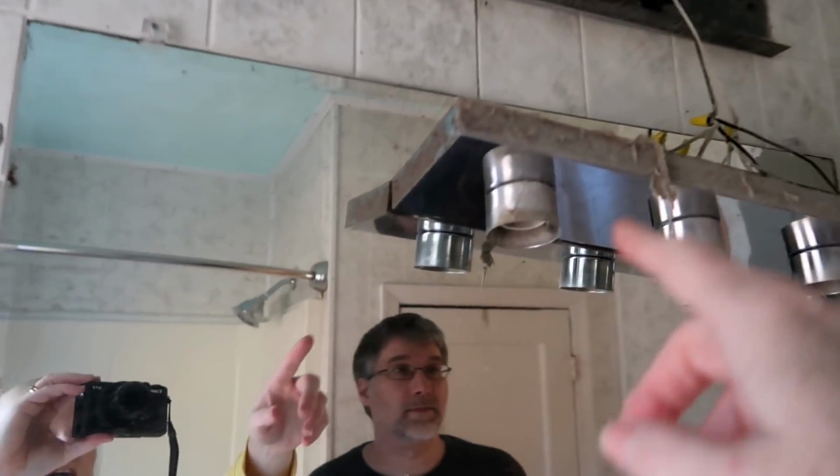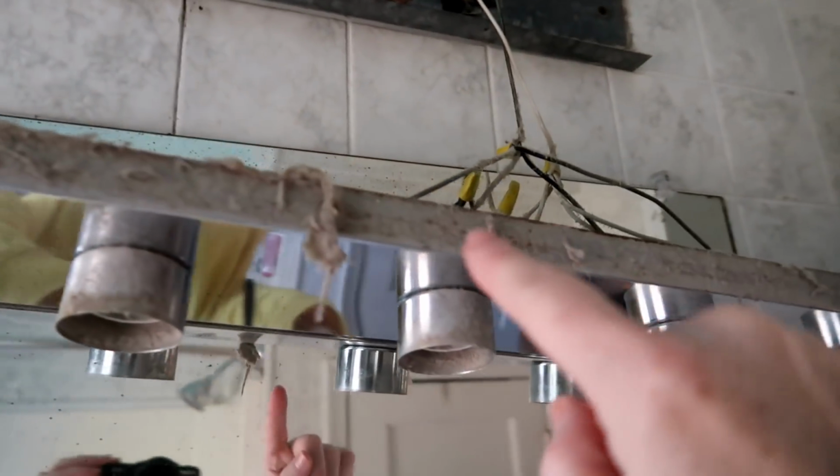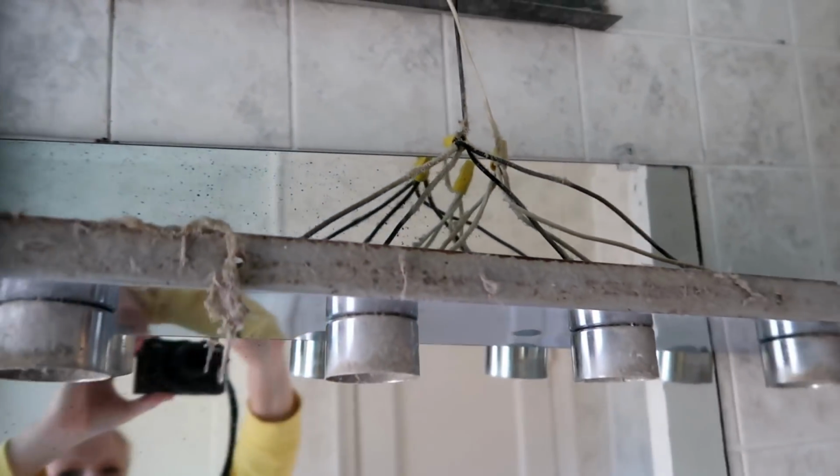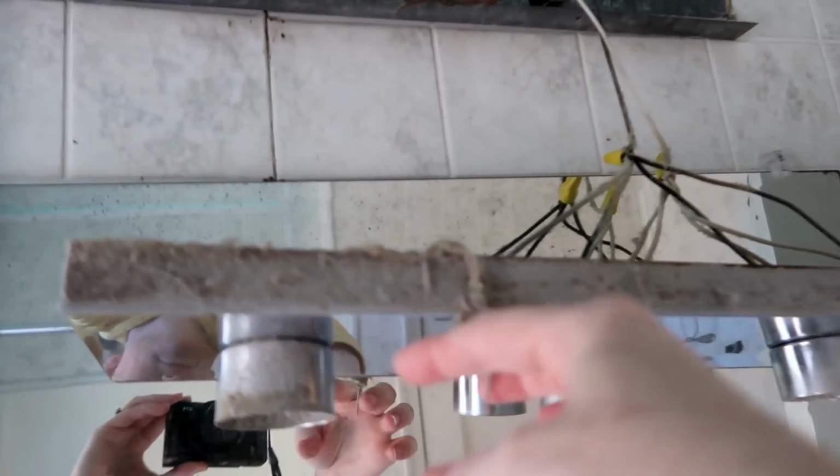Okay, so we took this off, and this is really, really disgusting. People that say I keep a clean house, no. Here's the dirt, and look at how gross. Inside of that, this is all dust that was inside of that, and this was the top.